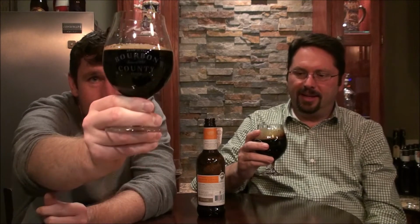So proper glassware, and then it's darkness. It still looks like Bourbon County. I mean, there's no head left on this one. Let's get the nose. See, now this just smells like Bourbon County. I was going to say, I didn't get orange at all. I know there's a hint of it there, but it's definitely mellowed out. Like I said, I think I've had some recently, but if I did, it was a small amount. I remember thinking, oh, that's mellower.